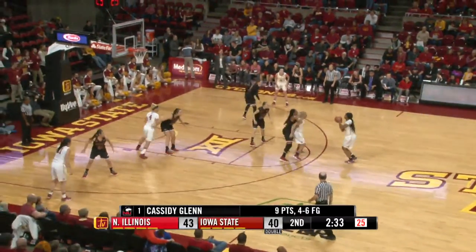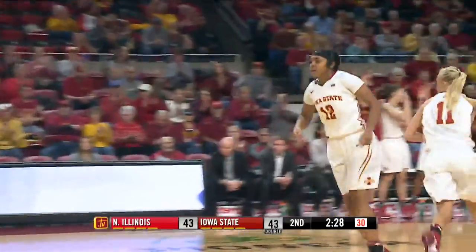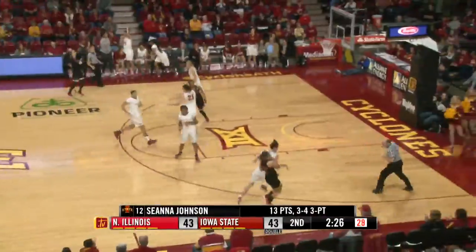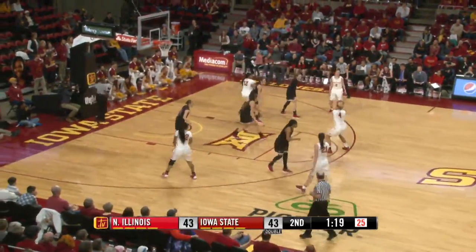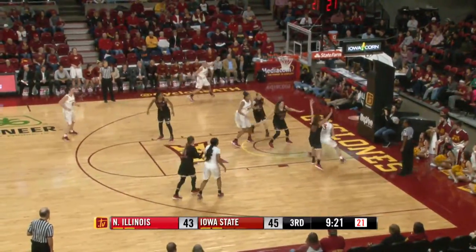2:34 to go in the half. Outside. Three-pointer up and good by Shauna Johnson. That ties the game at 43. Up the right side with it is Emily Durg. To Bovey. Bovey from the top of the key. She makes the jumper. It's a two-pointer. She goes right with it. Gets it to Emily Durg.